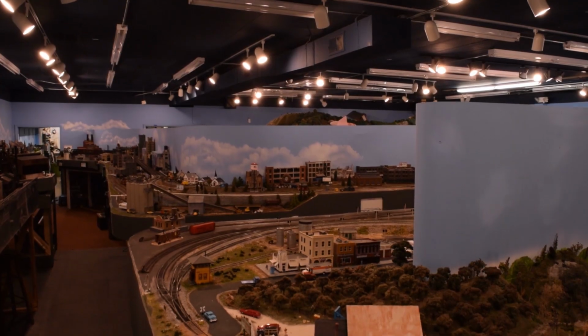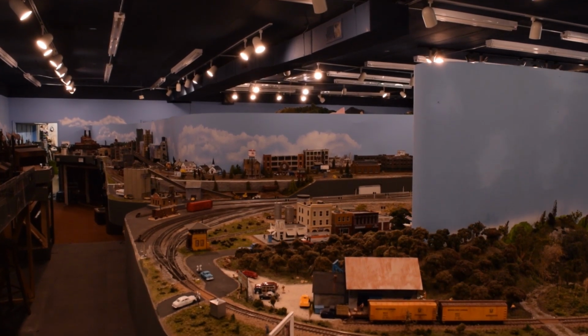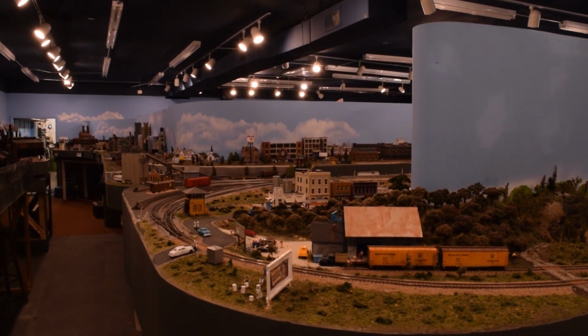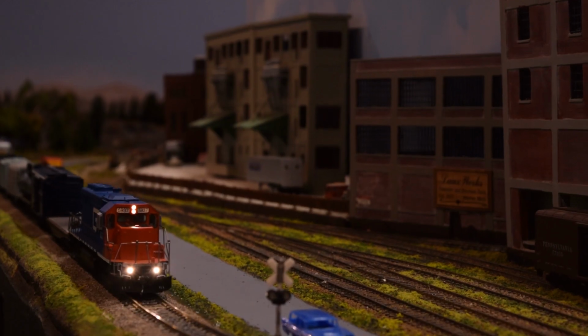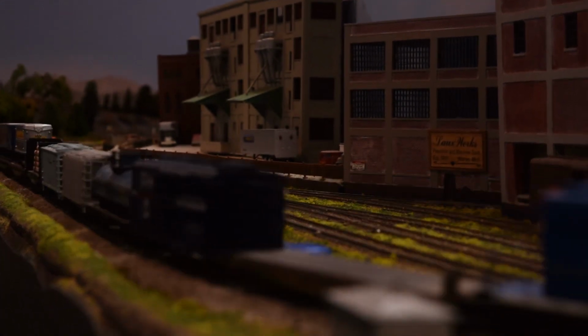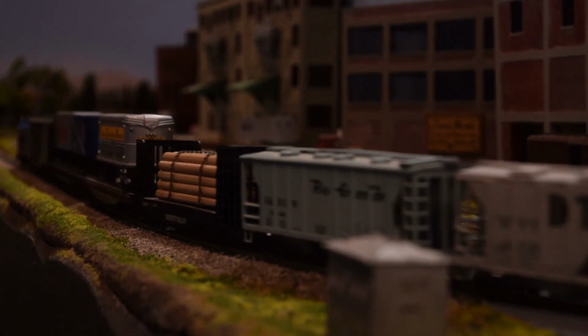So members have been growing the Gratiot Valley Railroad for 45 years, and it doesn't look like they're going to stop anytime soon. For members like Doug, Michael, and Dennis, being a part of the Gratiot Valley Railroad is more than just a hobby. It's about spending time with good friends and being a part of a community that is passionate about the same thing they are, model railroading.